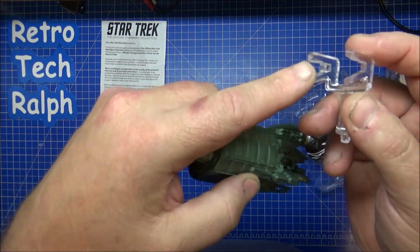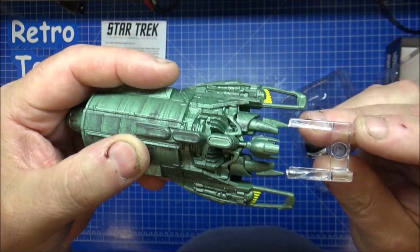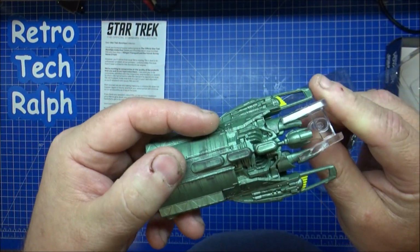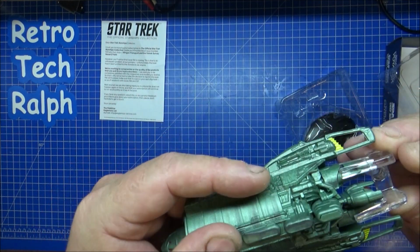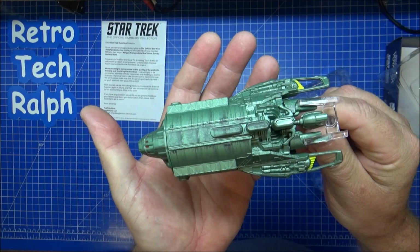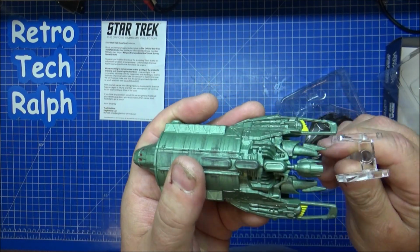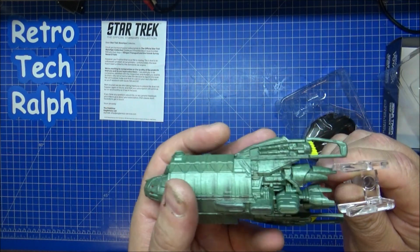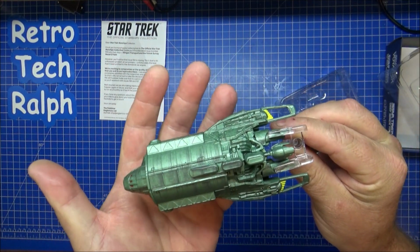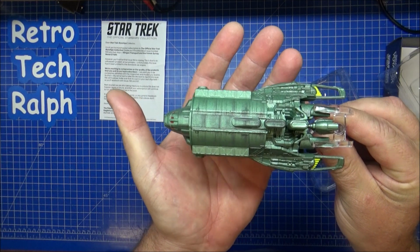Oh, that's slightly coned, so it might just hold onto the engines. Oh, that wedges onto the engines. I don't like the feel of that. If you just sit it in there, it doesn't hold. You have to push a little bit harder, and that holds. But I'm not letting my hand go.